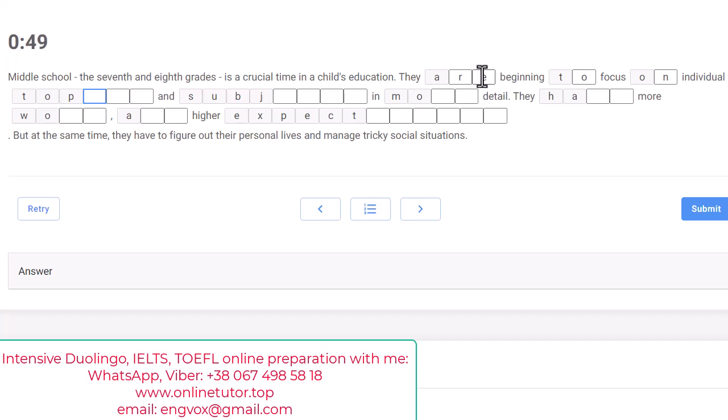Okay, it means that here we have a clause, here we will have some clause, means subject, predicate. They, subject, are beginning to focus, predicate, on individual something. You see, I begin to focus on my individual issues. So it means that here we have a noun. I focus on something. What can it be? These are topics. Topics, fields, areas of knowledge, on individual topics and subjects, obviously. Yeah, you understand that at school we learn subjects in more detail.